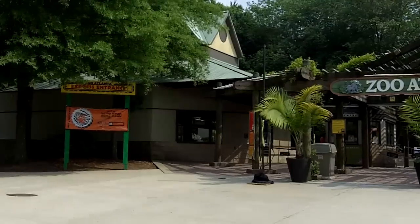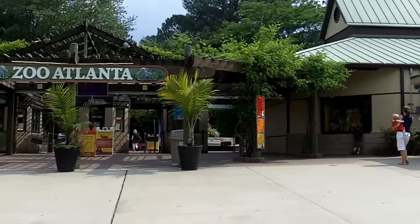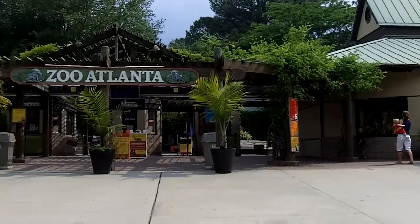Zoo Atlanta on a beautiful Friday. Let's see what's inside.